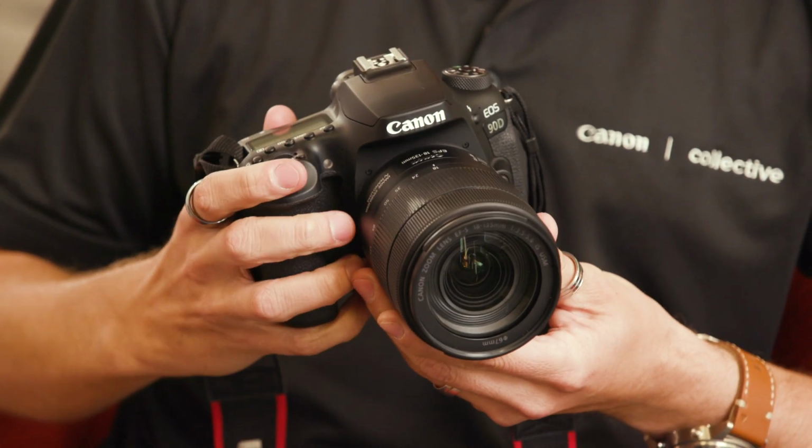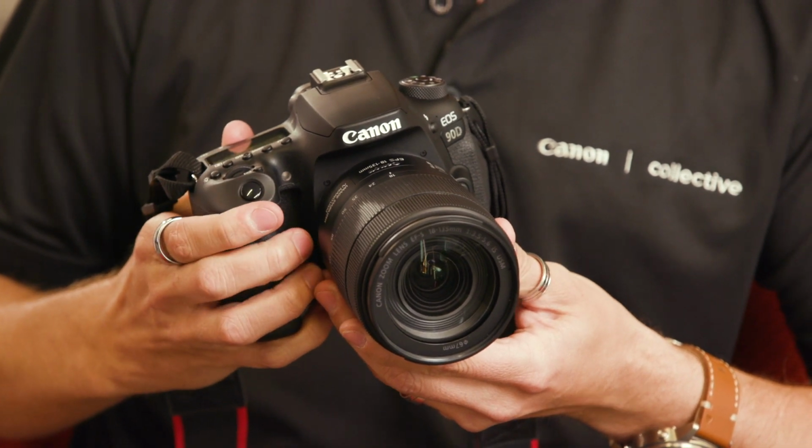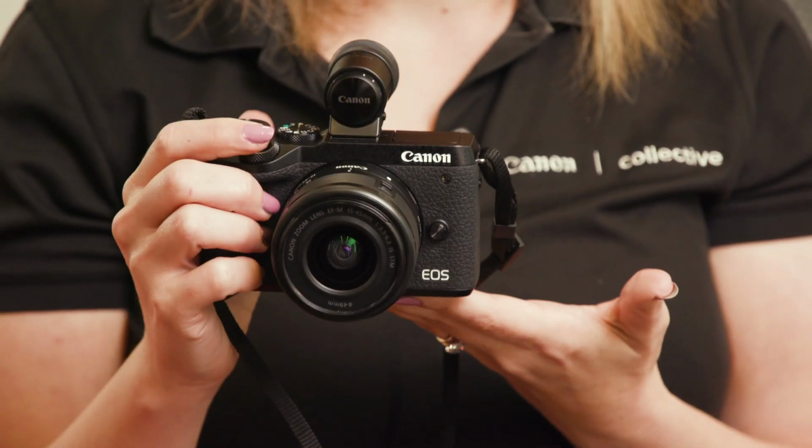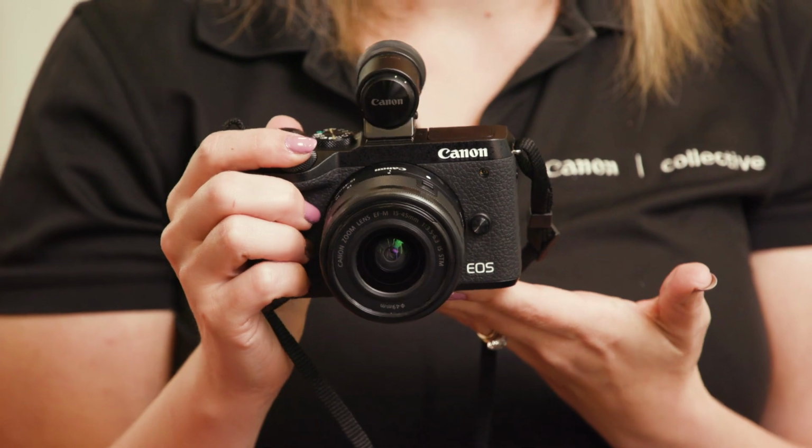The EOS 90D has the usual DSLR look and feel, but with a deeper grip, though Canon have managed to trim the camera down, making it lighter than its predecessor, the 80D. The EOS M6 Mark II, part of the mirrorless family. Mirrorless cameras have no internal mirror setup, meaning smaller bodies, compact lenses, and overall a smaller, lighter camera, perfect for travel.